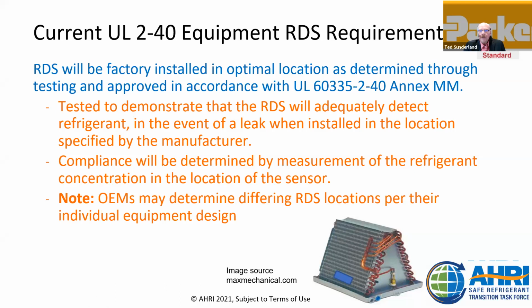And that's a carry-on of what Carl alluded to: the size of the equipment, configuration of coils, the installation itself. All these things affect the most opportune place for the sensor to be in order to ensure the safety of the system, so that we detect the refrigerant concentration level much before it becomes a hazard. The equipment is tested in accordance with Annex MM of UL 60335-2-40 to demonstrate that the sensor adequately detects the leaked refrigerant in the location specified by the equipment manufacturer.